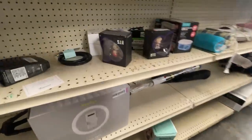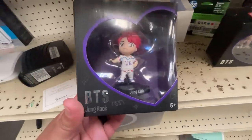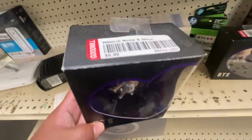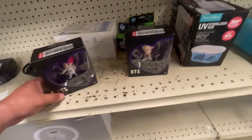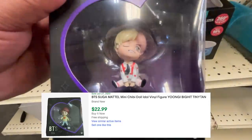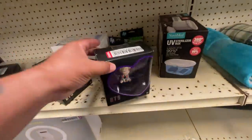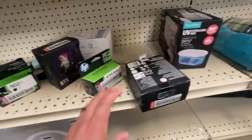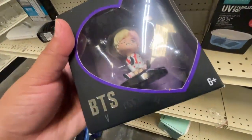Heading off into another aisle, there's a ring light under there, and that's pretty awesome. But I'm looking at this BTS Jungkook. One recently sold for around $30 plus shipping, and then V also sold for around the same price. So for $6.99, these two figures should be doing pretty good. Here's a comp of Jungkook, and another one sold for around $20. So for $6, not bad, because they seem to be selling pretty fast and not much of them listed or out there.